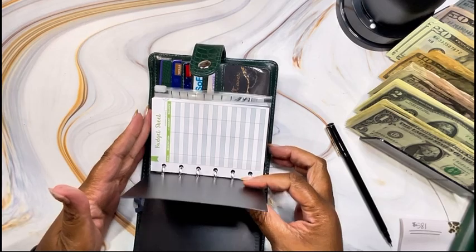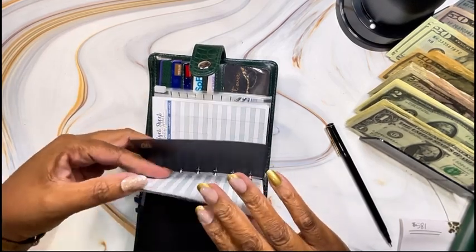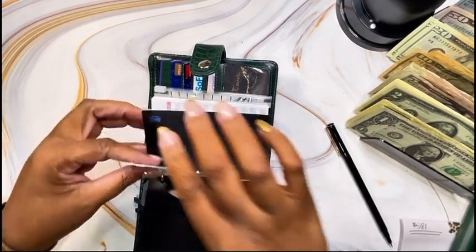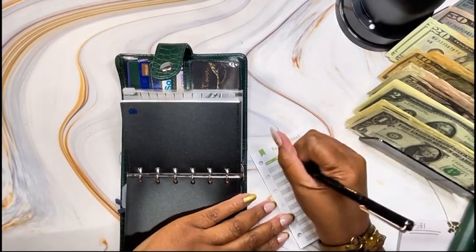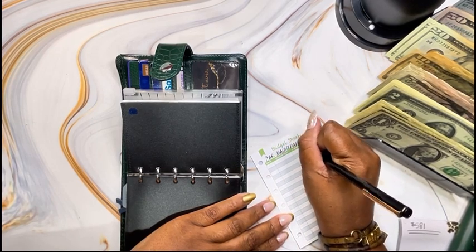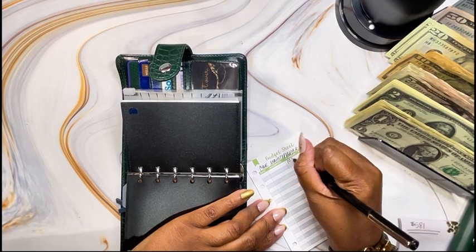So I did add another category to my binder or my cash wallet. It is car maintenance. I do need to get the car inspected and also an oil change. So I thought it'd be great to add this to my cash wallet as well. I'm not sure if I'll be able to get it all done this coming week. It might be next week, but I thought it'd be great to add it to my cash wallet. So when I do get it done, I'll have the money already allocated for it.